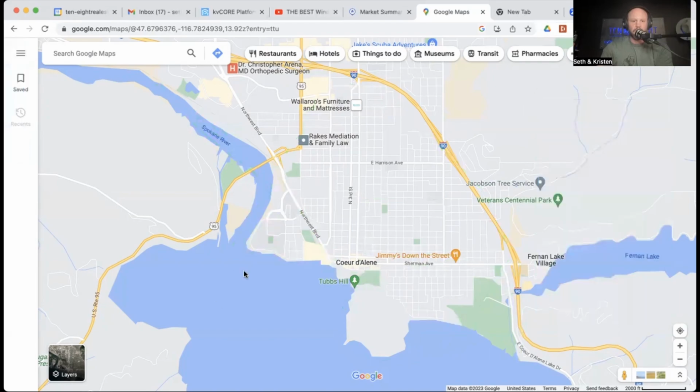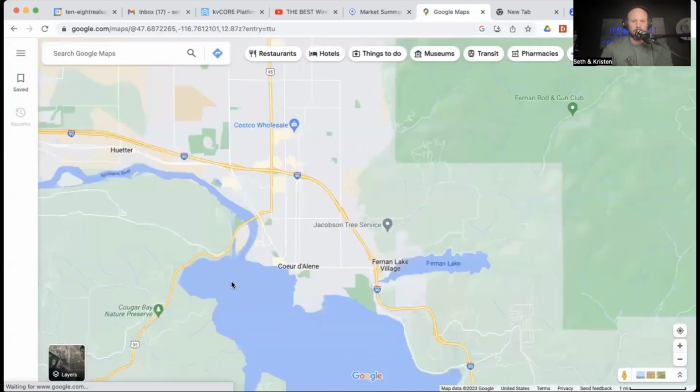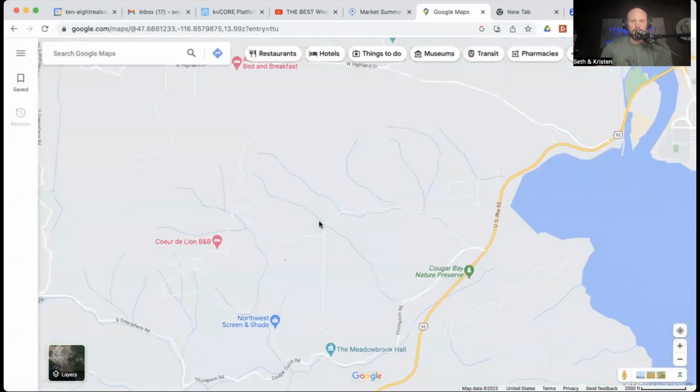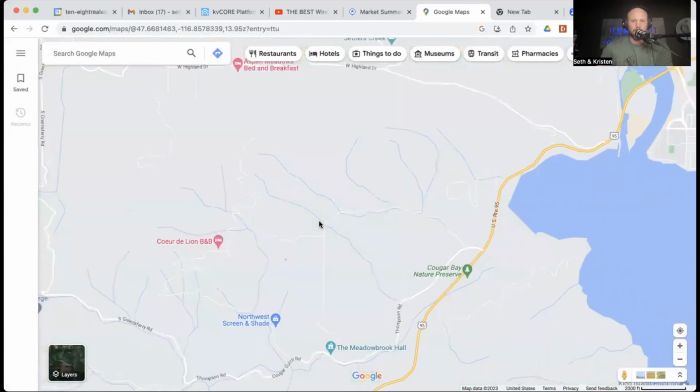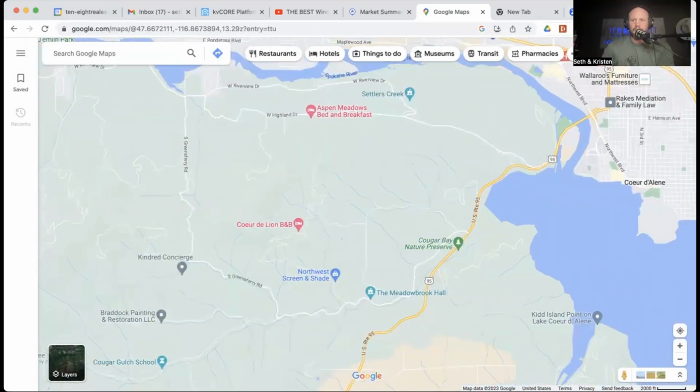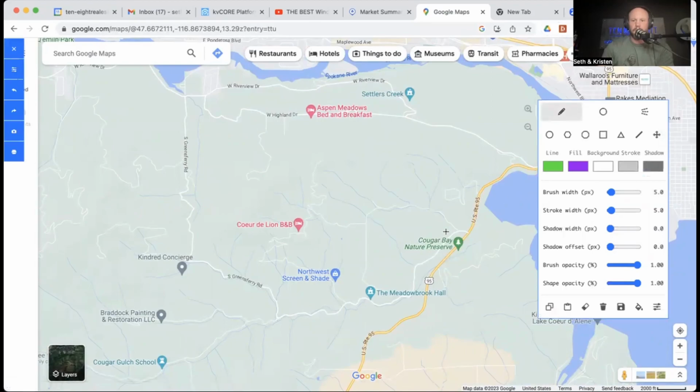I'm going to zoom out a little bit. Take you over here to Cougar Gulch. Where are we at? Okay. Cougar Gulch is an extremely desirable area in Coeur d'Alene as well. So if you're looking for that rural feel and want to be 10 minutes from town, this area is phenomenal. Beautiful homes in here, some equestrian type estates.